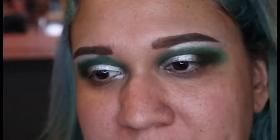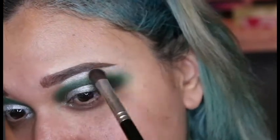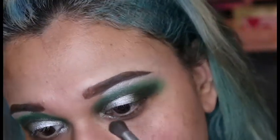All right, so now what I'm gonna do is blend this out. And I always use this technique because this is what looks good on my eye. You do whatever looks good on yours. This looks good on mine.